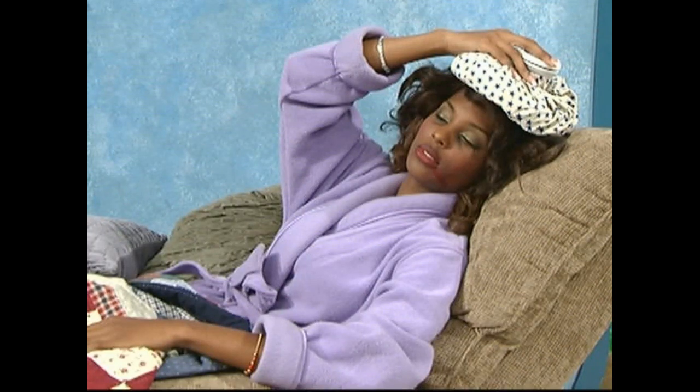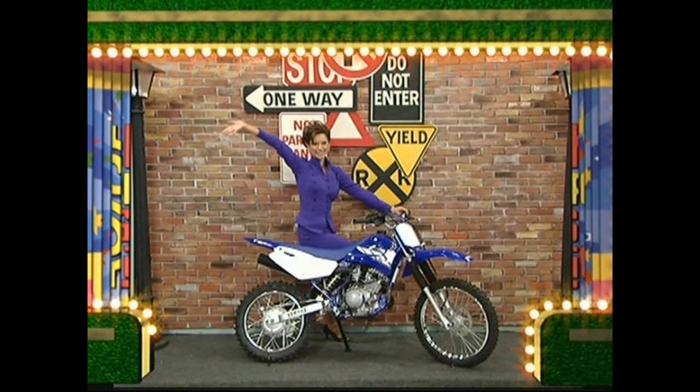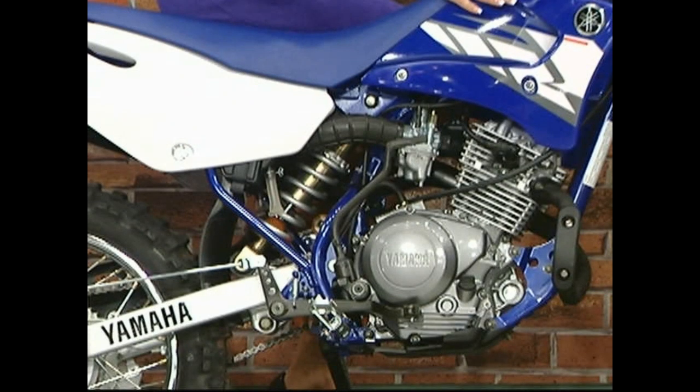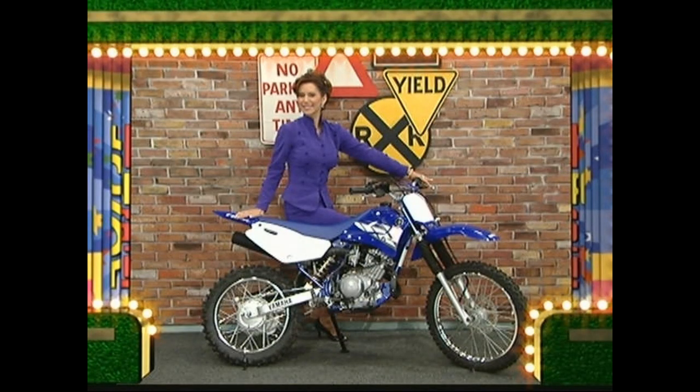And you might not want your well-intentioned neighbor offering to tune up your new motorcycle! Yamaha's TTR 125L. Go play in the dirt on this novice-friendly off-road motorcycle. Big 19-inch front and 16-inch back tires raise a cloud of dust that signifies fun.